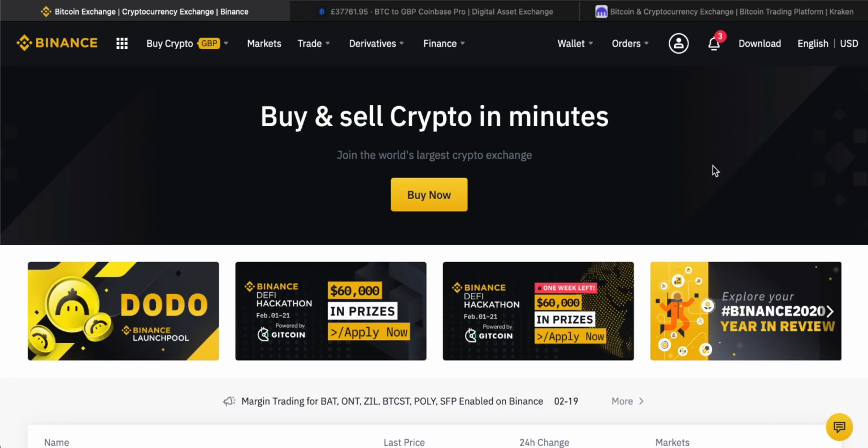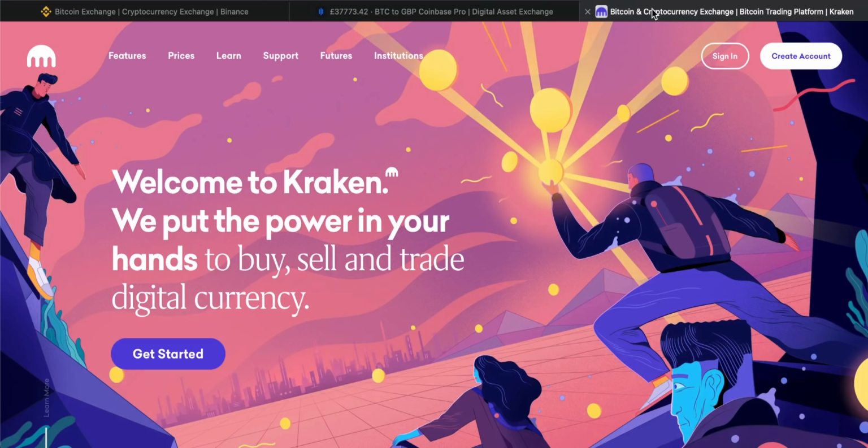First thing we need to do is choose an exchange to go ahead and trade our cryptocurrency. Now, if you're day trading, you'll want an exchange with the absolute lowest fees possible, and there's really only one winner here. Now, Kraken is a really good exchange and it has really great professional trading software and charting.